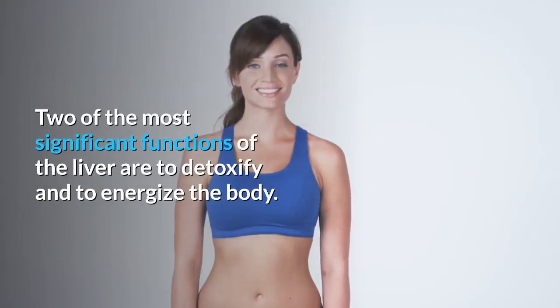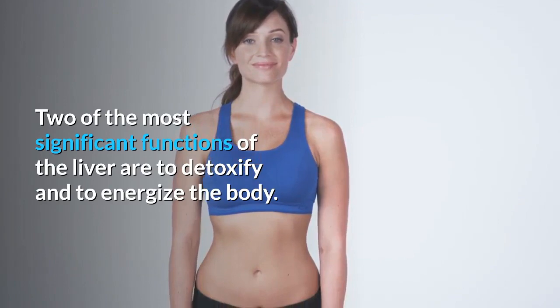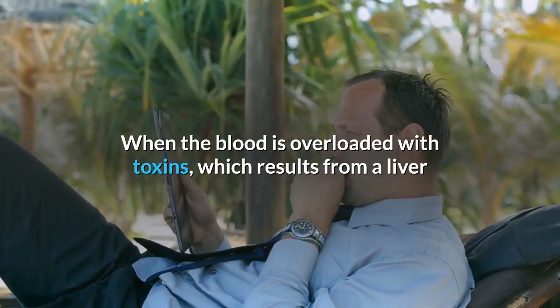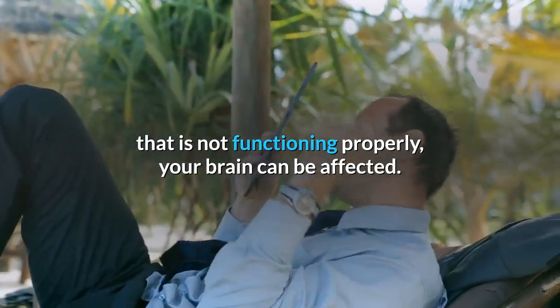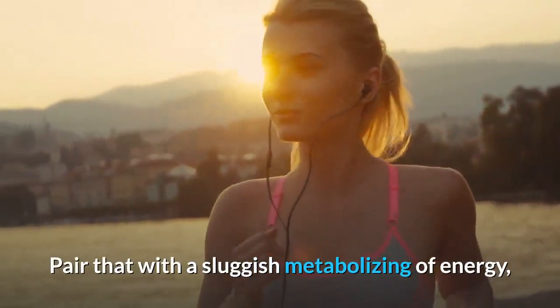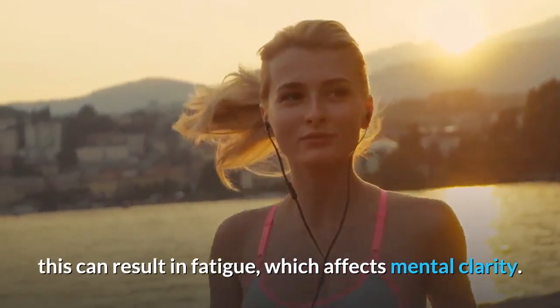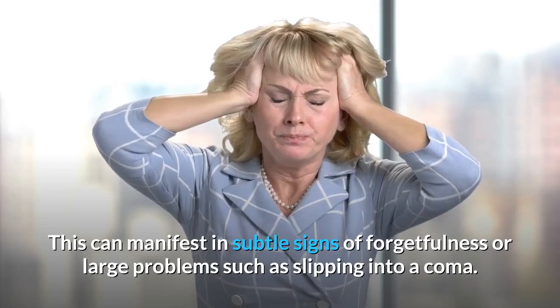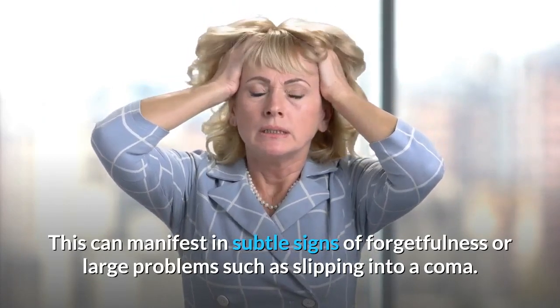Two of the most significant functions of the liver are to detoxify and to energize the body. When the blood is overloaded with toxins, which results from a liver that is not functioning properly, your brain can be affected. Pair that with a sluggish metabolizing of energy, this can result in fatigue, which affects mental clarity. This can manifest in subtle signs of forgetfulness or large problems such as slipping into a coma.